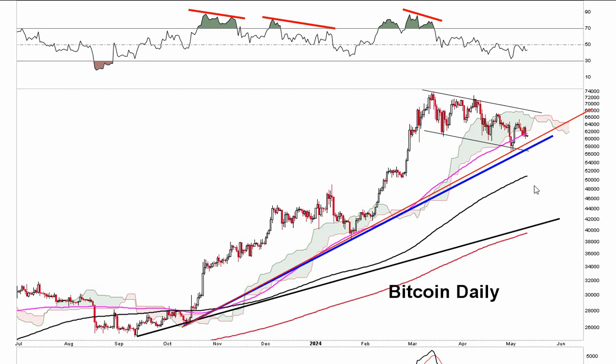I'll be watching these levels, but I wanted to show you this chart, a very important chart on Bitcoin. I talk so much about the 100 period and the 20-week moving average because that's what separates the bulls from the bears. We've just been going sideways in a trading range for two months now. So again, the next trending move is going to be decided. Is it going to be down?